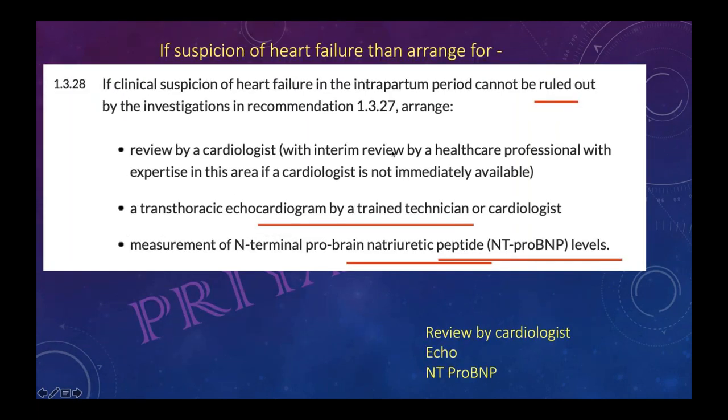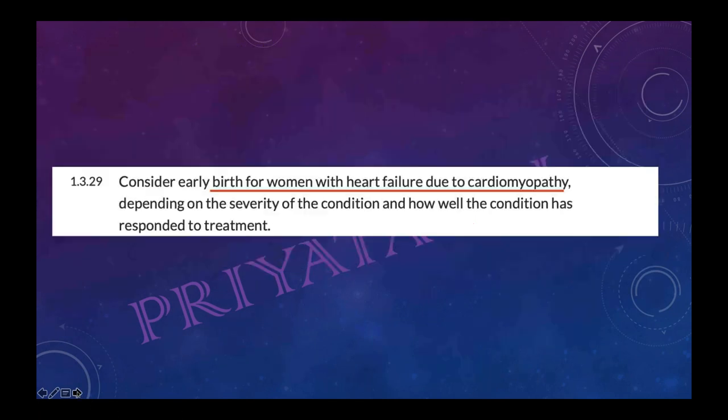Now if the patient has come and you have a suspicion of heart failure but you are not able to diagnose it, what will you do? You will get the patient reviewed by a cardiologist, and arrange for echo and measurement of N-terminal pro-brain natriuretic peptide. So you can do this, okay? Usually you will get a question from this part, therefore I have put it. This is from the guideline only.